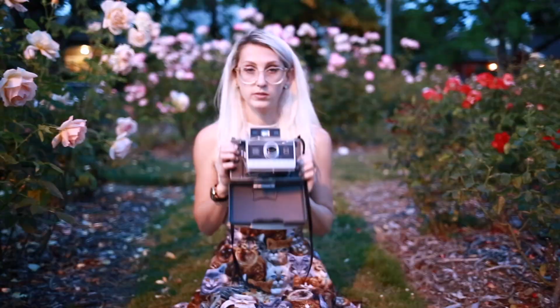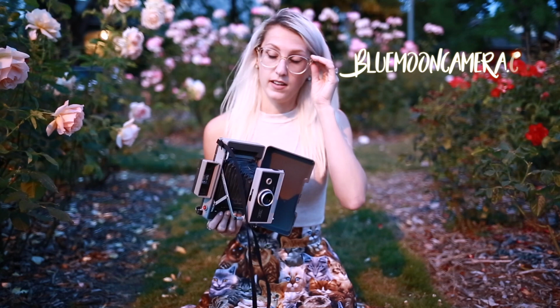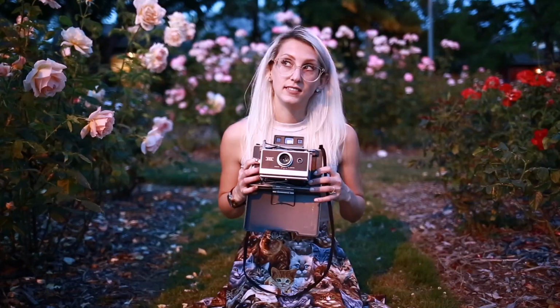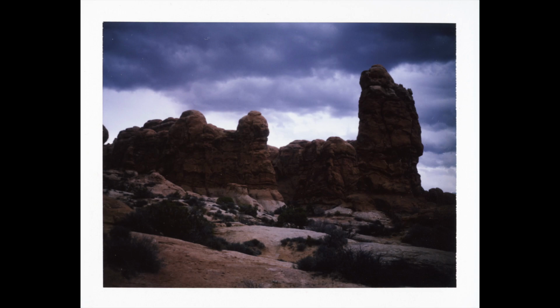When you buy these cameras, you have to get the battery compartment changed because I don't think they make the batteries they used to take anymore. I sent mine to Blue Moon Camera, which is in Portland here, and they changed out the battery compartment so that it takes, let's see, triple A. So far, I've taken this camera to Paris and Hawaii and across the US twice to Virginia and back.